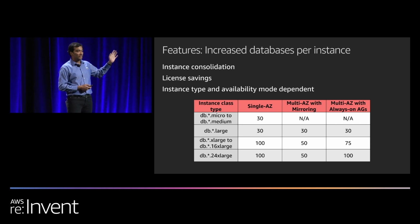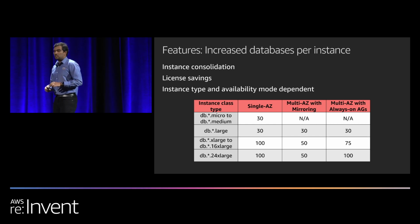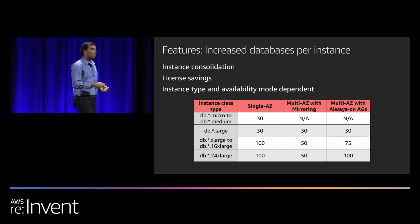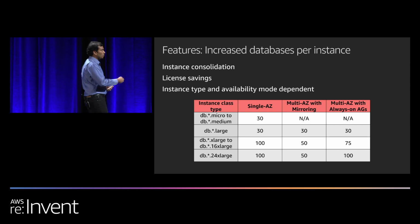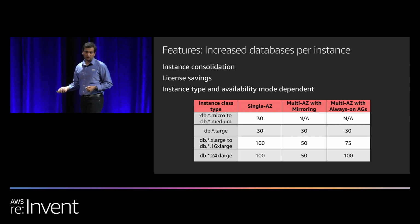And if you see, database mirroring, which is Microsoft's older HA technology, is pretty CPU intensive and consumes a lot of CPU threads, and that is why we can't offer the same number of databases that we can on Always On, which is the newer HA technology for Microsoft.